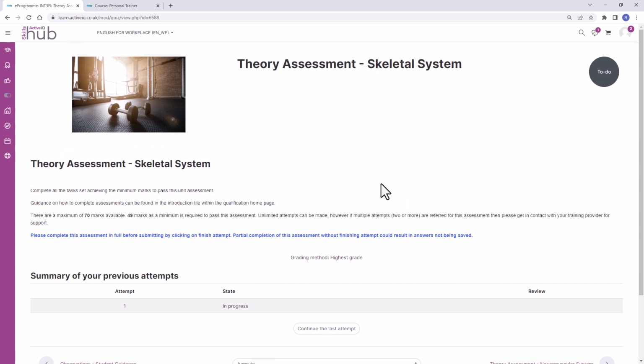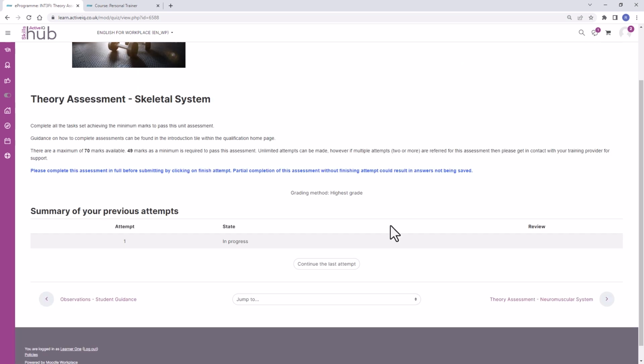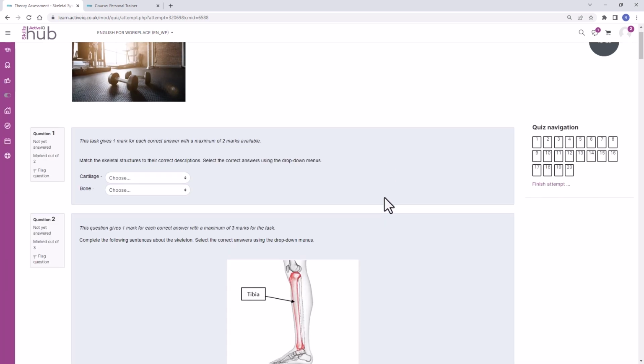So when the student jumps into the theory assessment, it will open up and give them an overview of the assessment. It will contain things like the pass mark and any other stipulations or requirements, for example needing to use headphones, or whether it contains an essay question or not, all included in the overview here. Jump into the actual assessment itself.